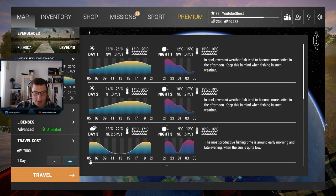The third day is from 5 a.m. in the morning up to 7, afterwards nothing, it'll be slight, then afterwards from 6 p.m. up to 9, from 9 up to 11, and afterwards from 2 a.m. up to 5 a.m. in the morning, same thing like that.